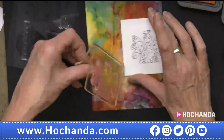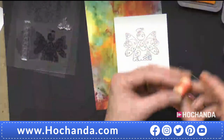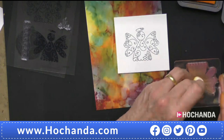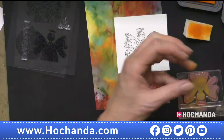However, and here comes the trick now. Let me just add a tiny little bit more, just so that we get a bit more oomph. I probably don't even need to. But I'm not re-inking the sponge. I'm just adding a little bit more colour.